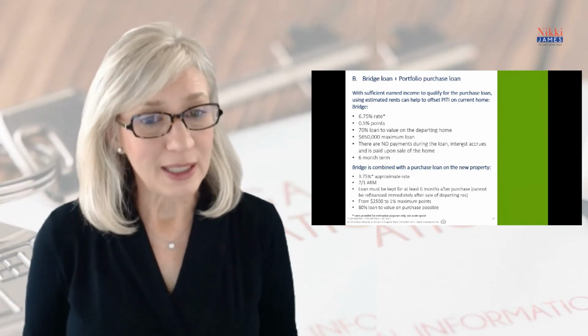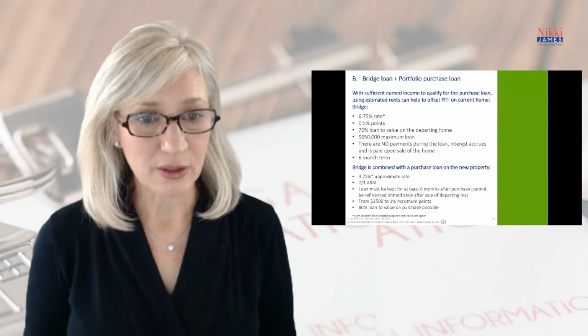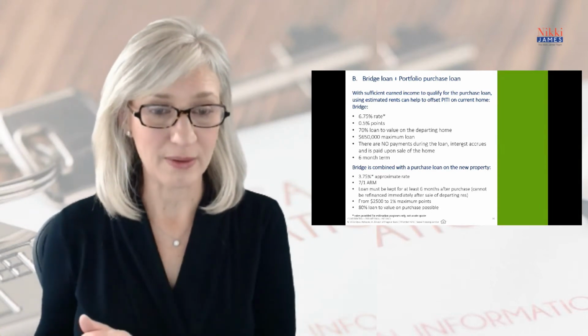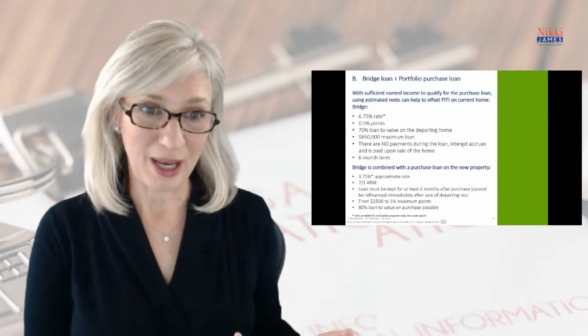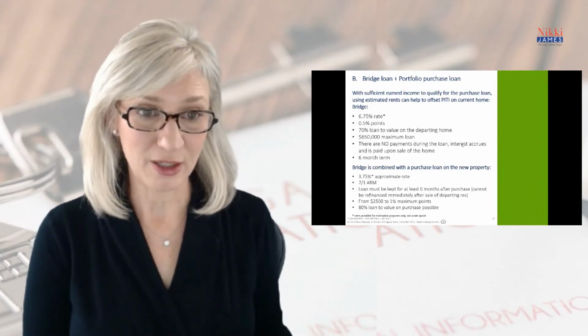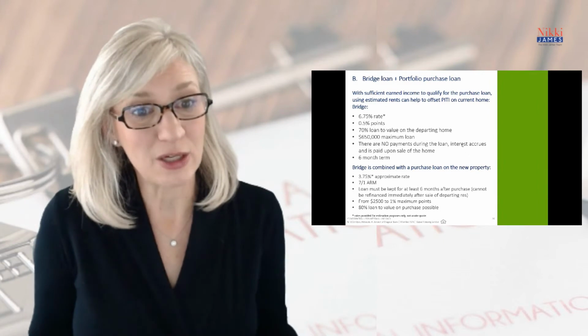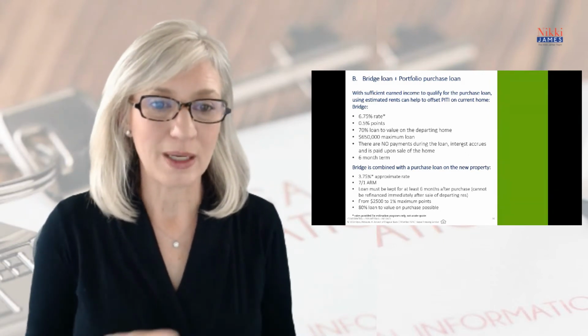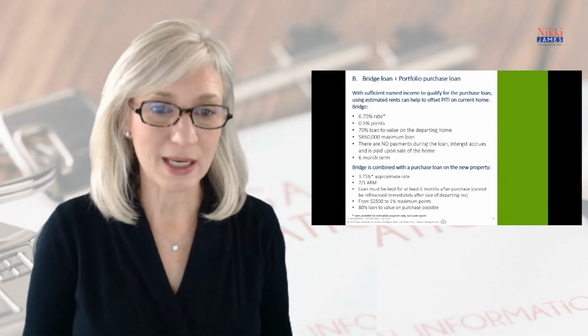The unique piece about this loan is it allows us to look at your current house and say, okay, if they move out into the new house, and they have the old house, if they can't sell the old house, guess what they're going to do? They're going to rent it. Nobody would really expect you to keep 2 houses just empty. So the math works that we offset the current house payment with potential rental income.